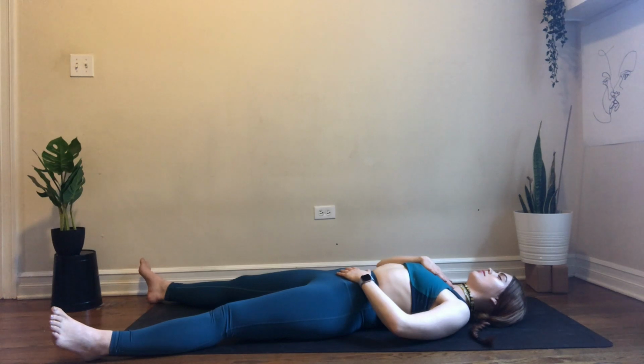Take 2 more at your own pace. Take your time with each breath. Feel the breath come in and come out. Allow yourself to become present with the experience of breathing. Just letting the body breathe the new energy into each cell.